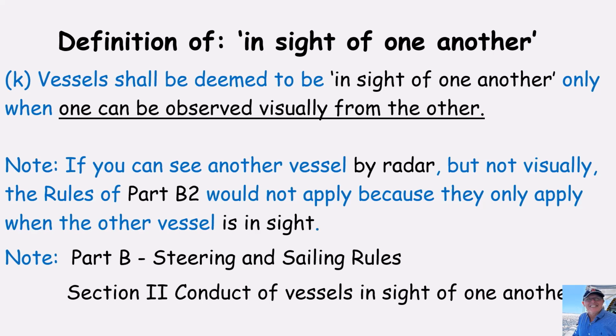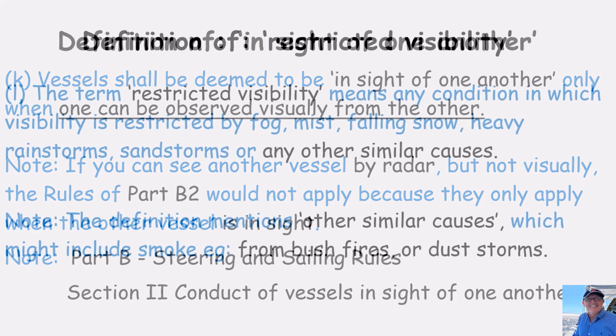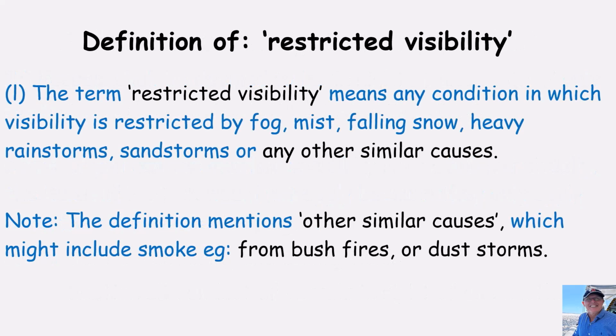This is another very important one as well, because this comes down to sound signals. Another definition is when vessels are in sight of one another. So in sight of one another is when you can visually see another vessel. If another vessel becomes obscured through fog, mist, rain squalls, etc., then you would not be in sight of one another. Restricted visibility is another important phrase within the definitions. It means any condition which restricts visibility. Fog, mist, falling snow, heavy rainstorms, sandstorms, or similar circumstances or causes.